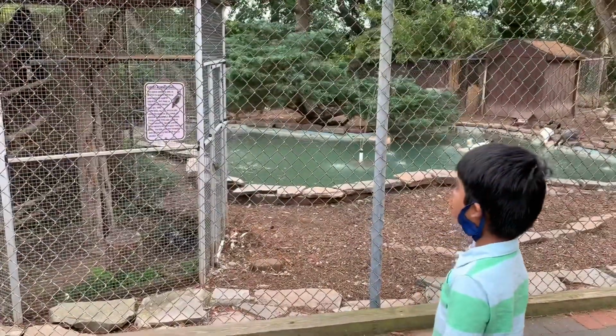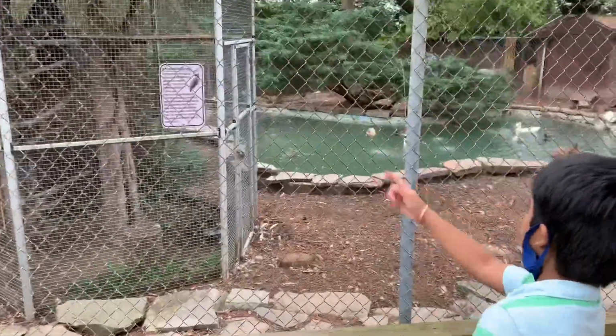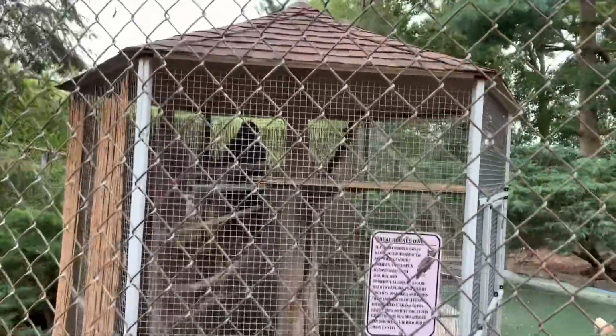This is the great horned owl. I always wanted to see the great horned owl. And it's over there. It's so scary. But it is good. It's over there and the other side.